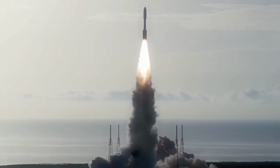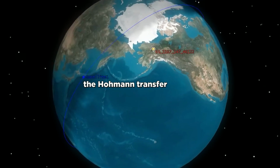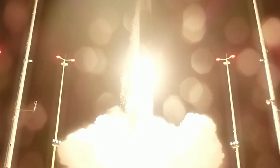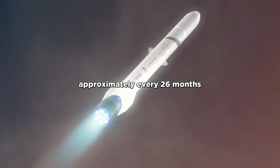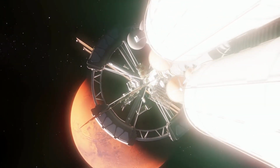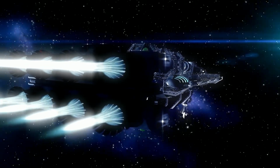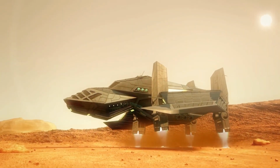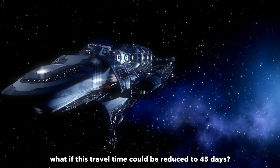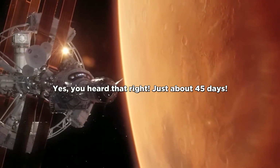The fastest and most efficient method currently at our disposal involves employing the Hohmann transfer method. This calculated trajectory takes advantage of specific launch windows that occur approximately every 26 months. Even with this optimized route, however, the voyage to Mars remains a formidable undertaking, spanning an estimated duration of around 9 months. But what if this travel time could be reduced to 45 days? Yes, you heard that right.